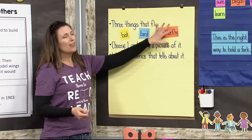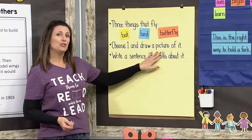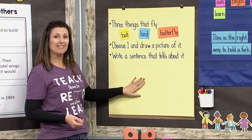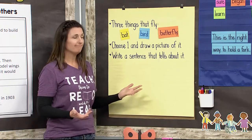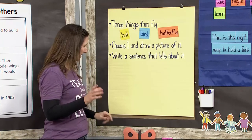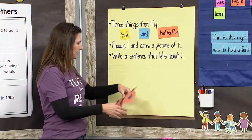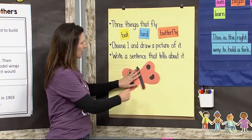So, thinking of all kinds of things that fly. Now we're going to choose one and we're going to draw a picture of it, and then we're going to write a sentence to go with it. For this one, I think I might choose a butterfly, because I remember Mrs. Hammock at the beginning of the week working on her project. She had a beautiful butterfly, so I'm going to borrow her butterfly and maybe I'll put it right here.